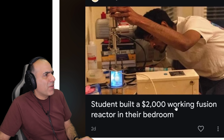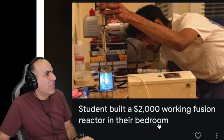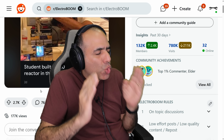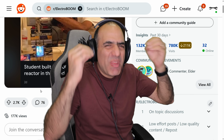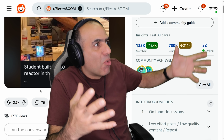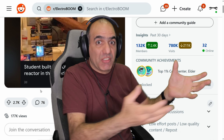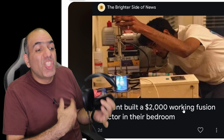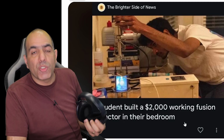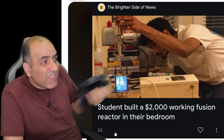Student built a $2,000 working fusion reactor in their bedroom. It is super annoying to me when I see a title like that. Do you know how many billions of dollars they are investing to make a fusion reactor and someone just makes it in their bedroom? Hey, I made a fusion reactor! The point of a nuclear reactor is to generate more energy than it is using, so you can use it as a power source. This ain't it.